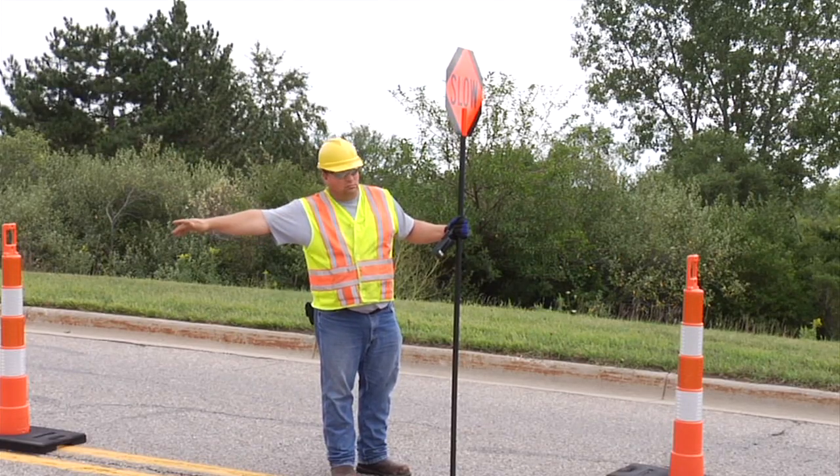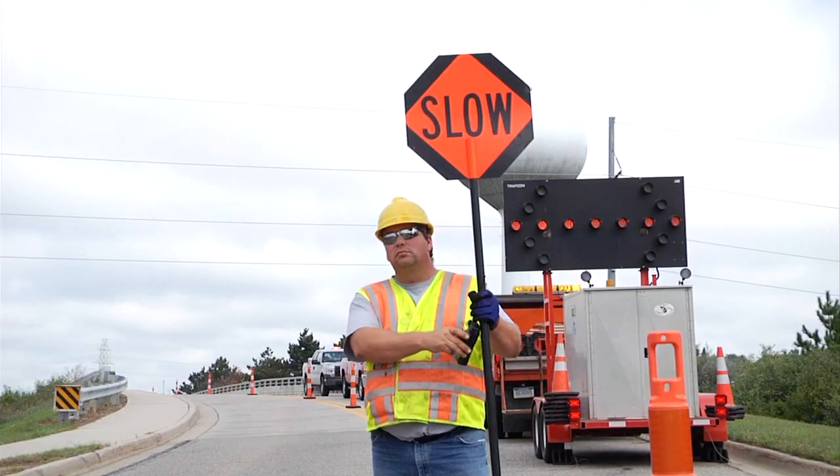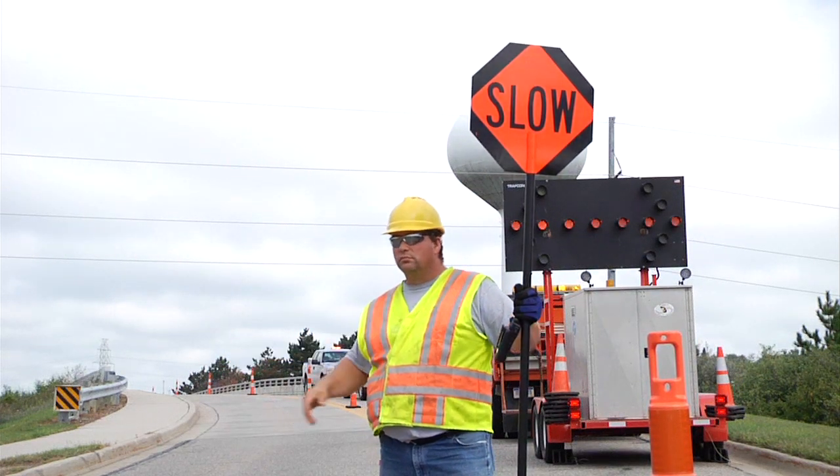Motion left to right with your free arm for traffic to proceed. Make sure that your free arm is fully extended and that you are moving your arm across your body in a deliberate and consistent motion.